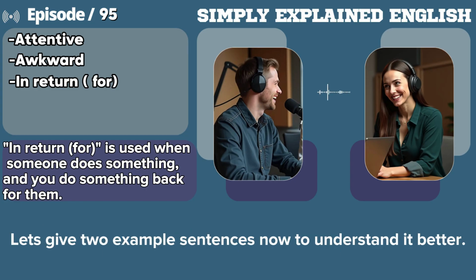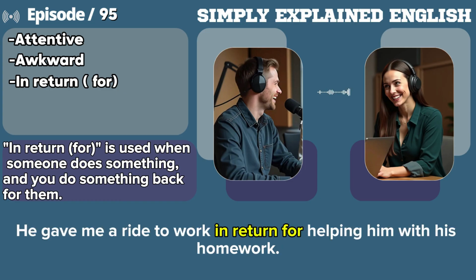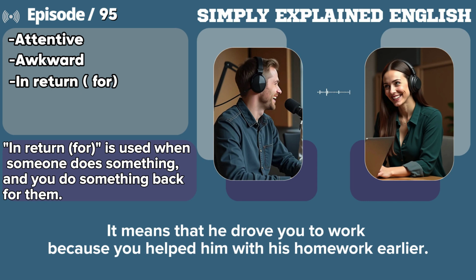Let's give 2 example sentences now to understand it better. Eric, what's your example? Here's my example. He gave me a ride to work in return for helping him with his homework. It means that he drove you to work because you helped him with his homework earlier.